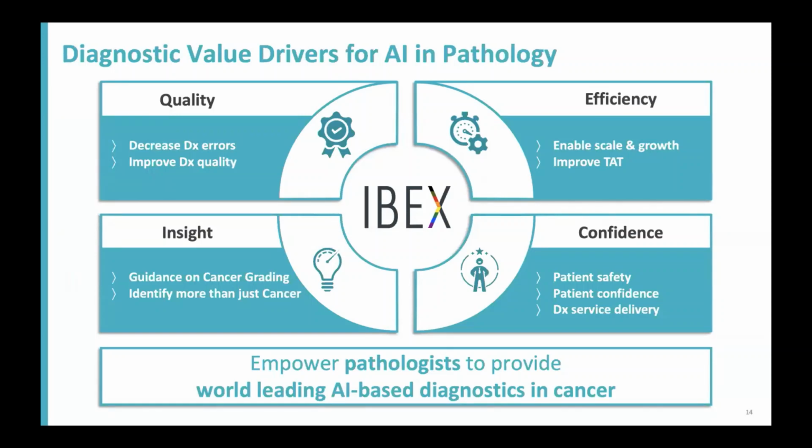To summarize, AI is delivering in 4 main pillars. Our customers today are seeing improved quality in their labs, this quality being driven by insights being able to go beyond cancer detection to identify more, to be able to support the pathologists more.